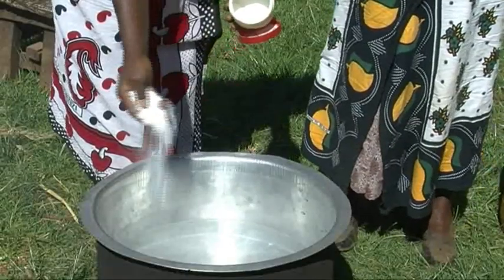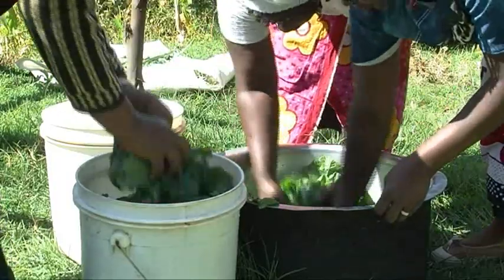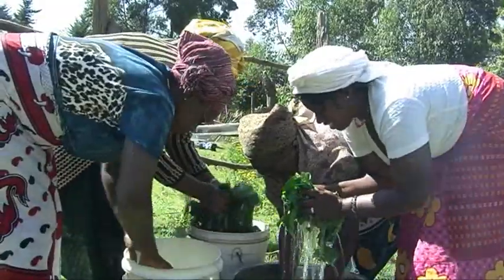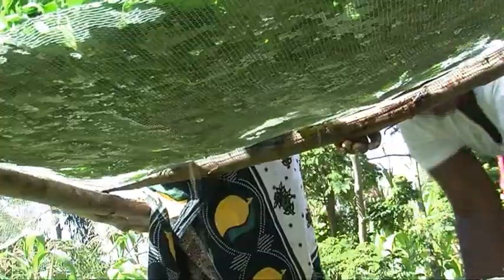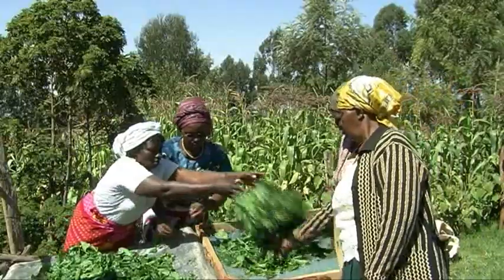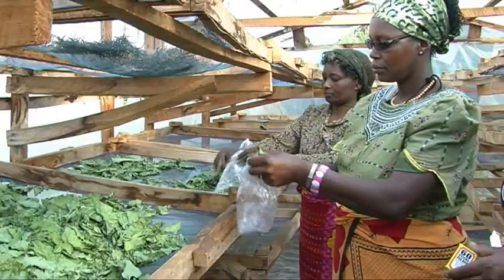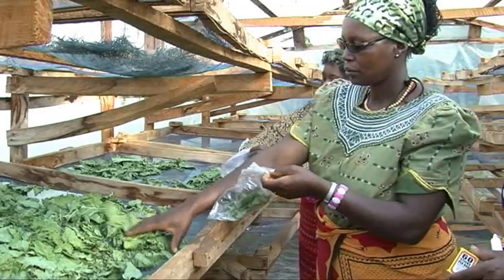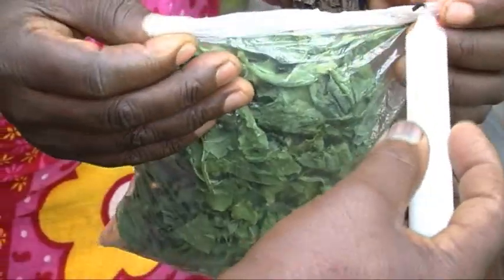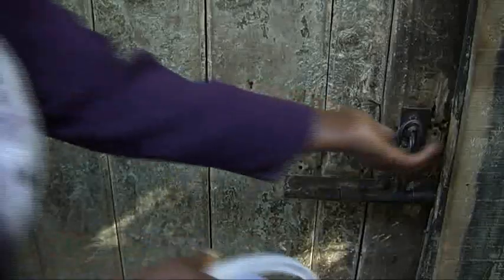Dissolve some salt in lukewarm water. Add the leaves and stir them for about 5 minutes. Transfer them to cold water, then drain them. Spread the leaves on trays and place them in the solar dryer. When the leaves are dry, pack them into polythene bags and seal them. Keep the sealed bags in an airtight container for extra protection and store in a cool, dry room.